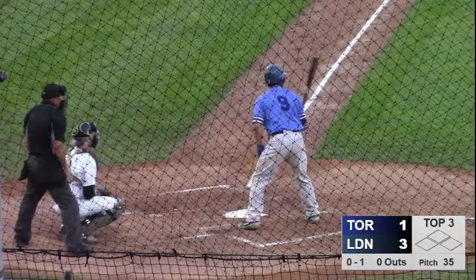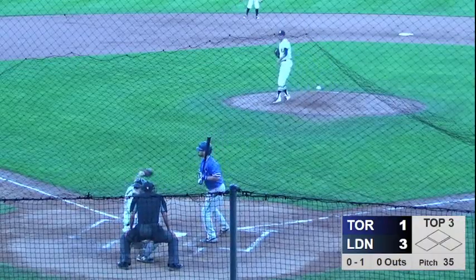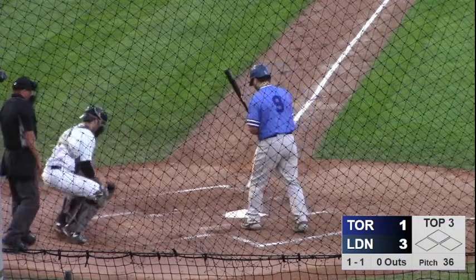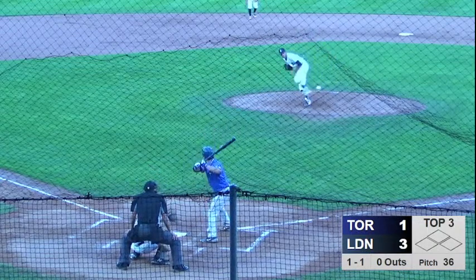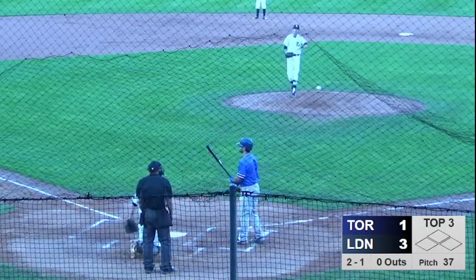Didn't seem too comfortable in that second inning, Doyle out there on the mound. Perhaps the lead can change that. That one in the dirt, scooped up by Hayden Jaco. 1 ball and 1 strike now on the catcher in the ball game, Justin Mara. Fastball just inside, 2-1.